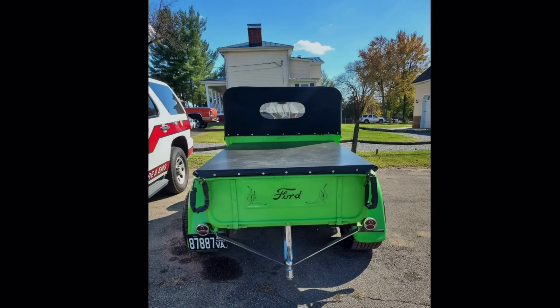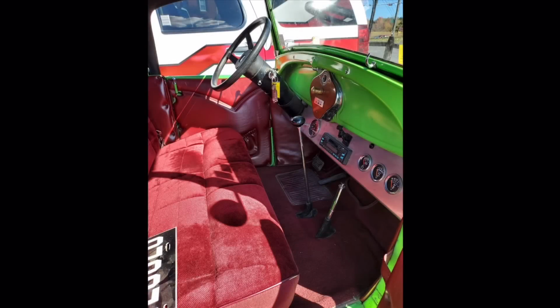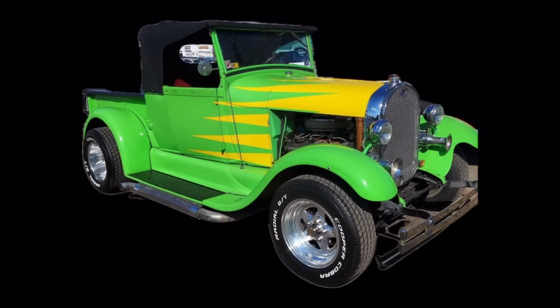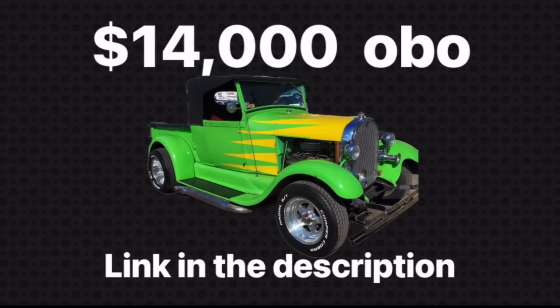In the last few years, it has received a lot of upgrades and custom touches, which includes a custom paint job, a black bed cover, pinstriping, side pipes, a custom red velvet interior, a dressed out engine compartment, aftermarket mag wheels, and new tires. The seller is asking a reasonable $14,500 or best offer for this turnkey street rod, and it comes with a clean title.